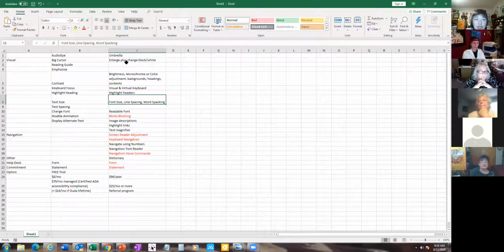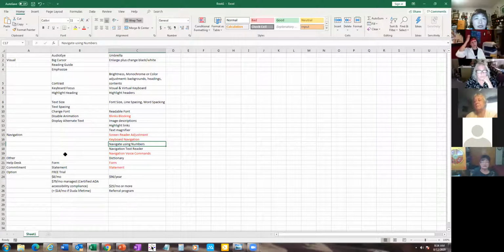Where the Umbrella took off is in navigation. They had number navigation and the text magnifier. You can actually get a magnifying glass that will hover over just a portion of the website to magnify it, as opposed to making the font bigger. So it's just another option. There was a screen reader adjustment and keyboard navigation using numbers. These were not included in AudioEye.